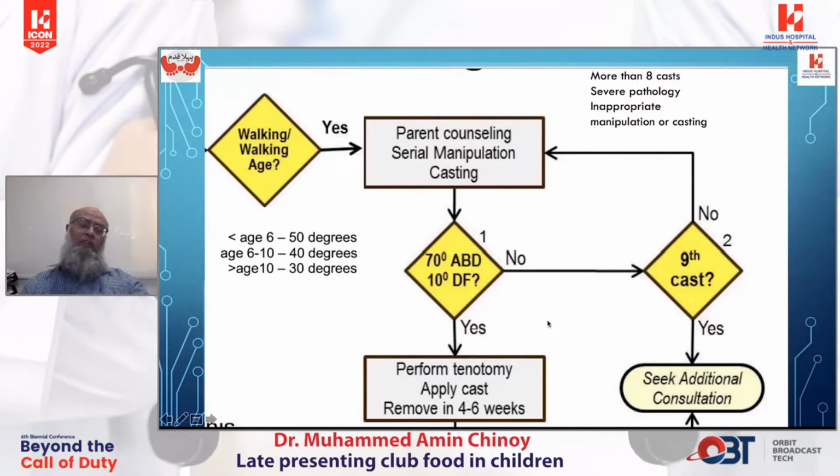If, however, this child has now obtained 30, 40, or 50 degrees of abduction and 10 degrees of dorsiflexion, then a tenotomy should be performed and a high cast should be applied. And the cast here should be maintained for between 4 to 6 weeks.